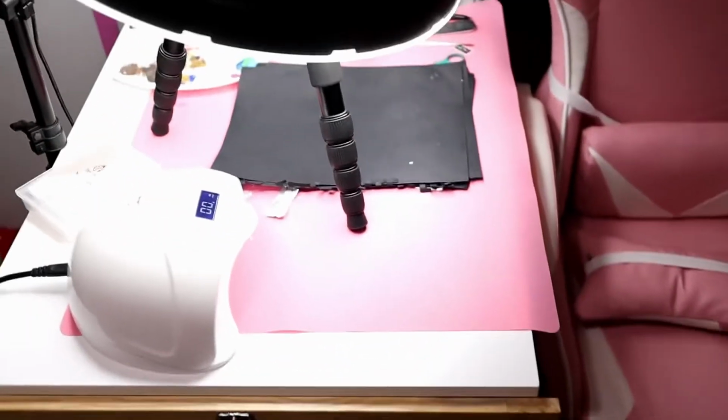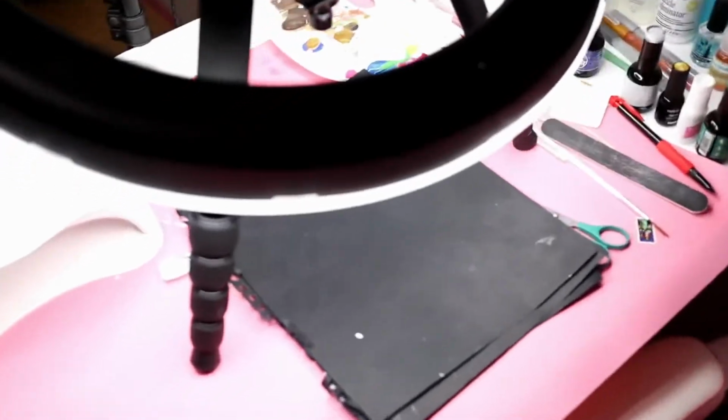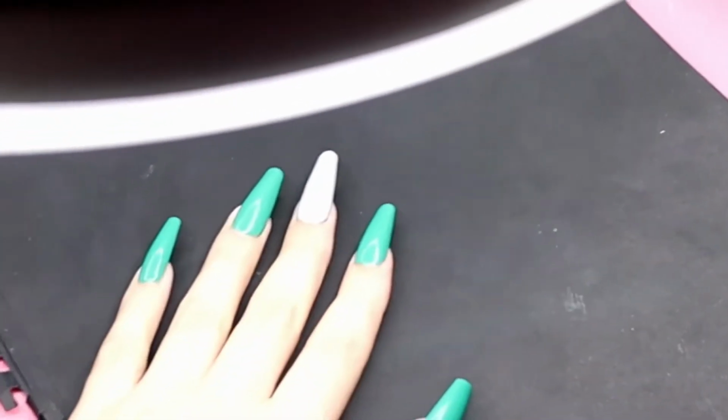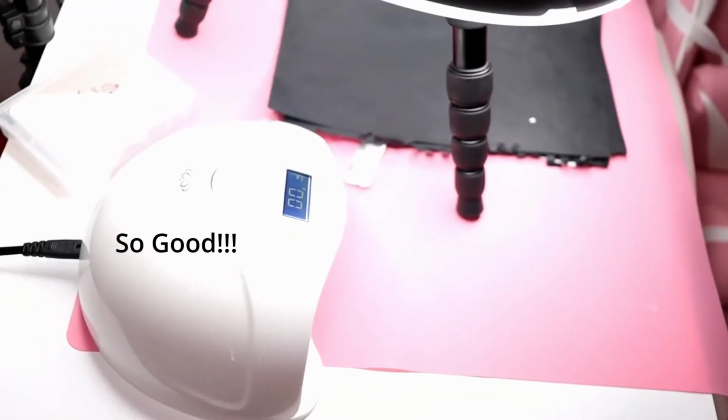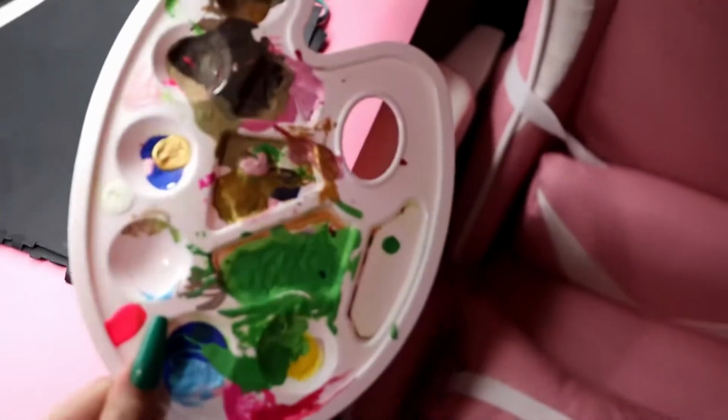A little behind the scenes of how I film. I usually put my ring light and this camera that I'm filming on right now. And usually I just plop my nails right here and film. I love the McCart nail lamp. It's my favorite. I got stuff over there to help me film. Back over here I have my Dollar Tree paint palette. As you can see, it's full of old paint.